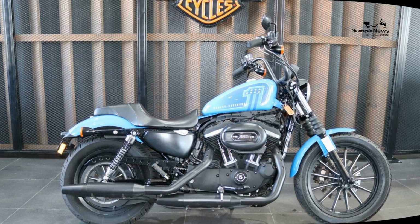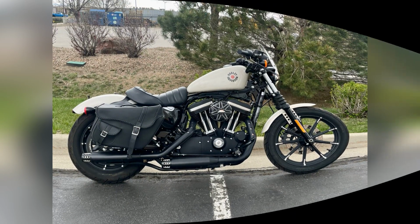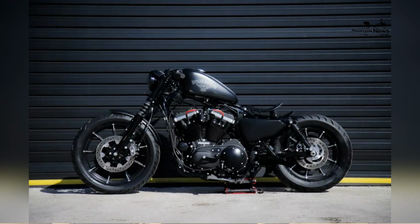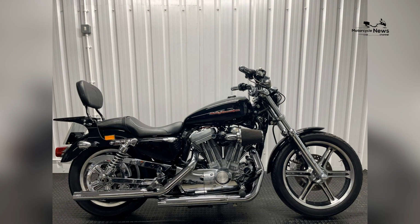Conclusion. The Harley Davidson Iron 883 exemplifies the spirit of cruiser riding and Harley Davidson's commitment to providing an iconic motorcycle for beginners. With its timeless style, accessible power, and dedication to rider comfort and safety, the Iron 883 offers an immersive gateway to the world of cruiser riding without overwhelming novice riders.